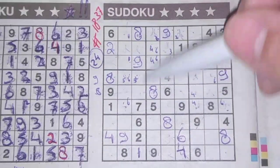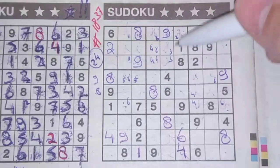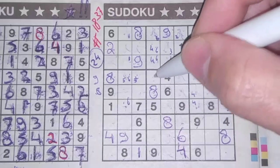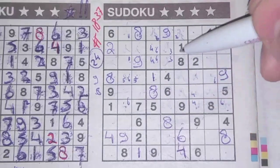1, 1, 1. In this big square, 1, 2, 3, 4, 4 missing numbers. One of the missing numbers is 1. We see here 1, no 1 in these two boxes. There, 1, no 1 in that box. 1 box left for the 1. Should be here.